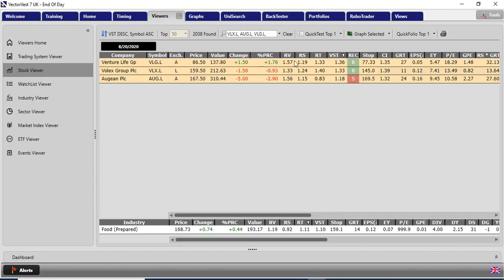Significantly undervalued with a huge RV and a fair to good RS. Volex similarly undervalued. RV is good, RS is nearly excellent. And then a favourite of mine, which is Augean, and Augean pulled back a little bit on a sell recommendation, so it's got a bit of work to do before we would even consider buying it.